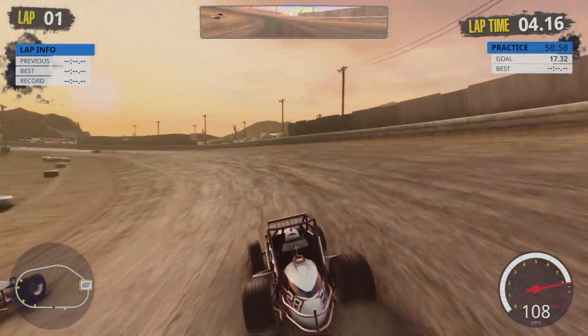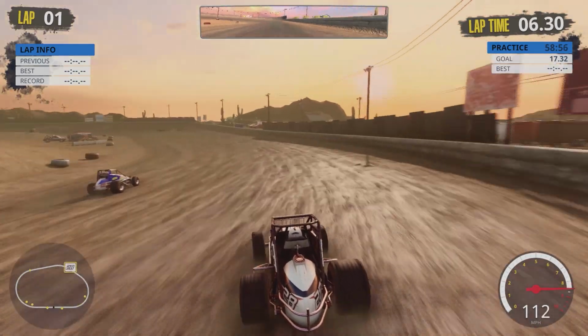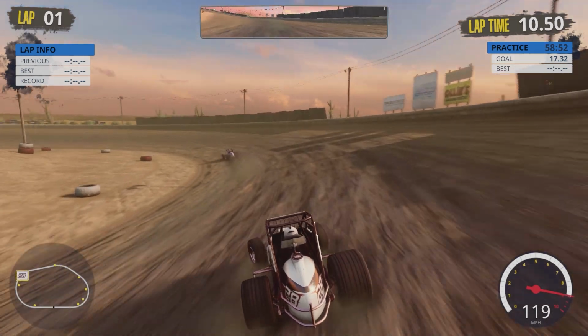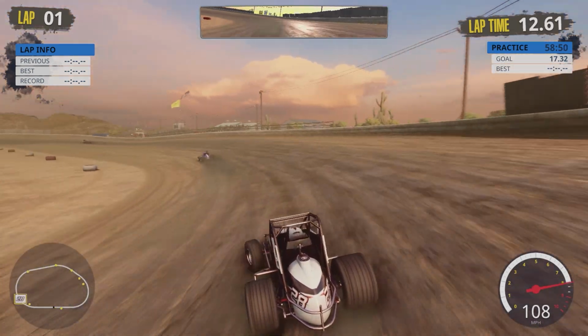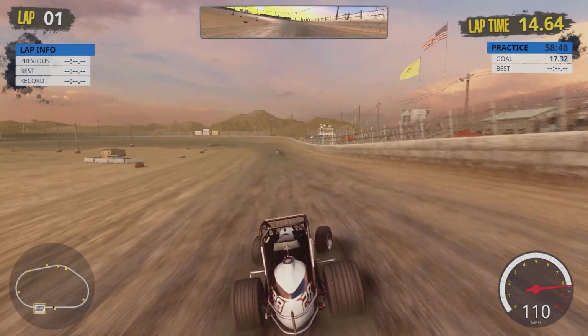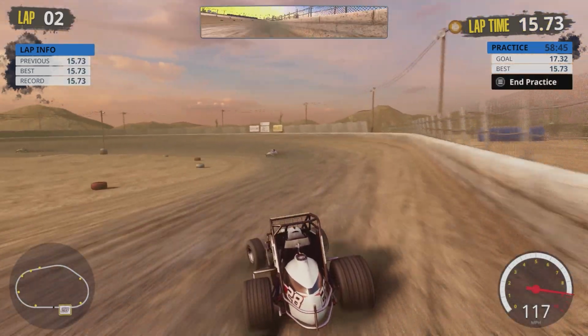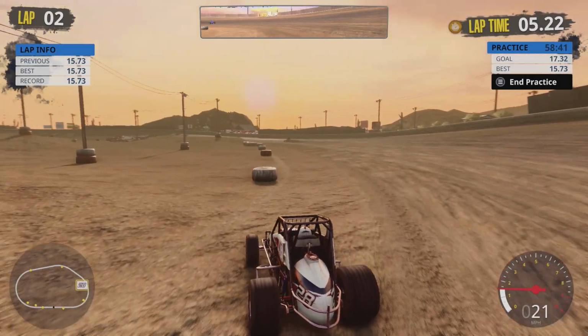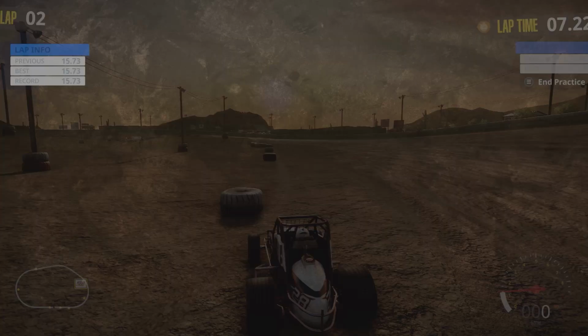Alright, we're gonna have to bump that down to 600. Too many RPM. The car's handling pretty well. That driver's flying out there. That was a fast lap. Goal was a 17:32. We ran a 15:73. So back to the garage here.